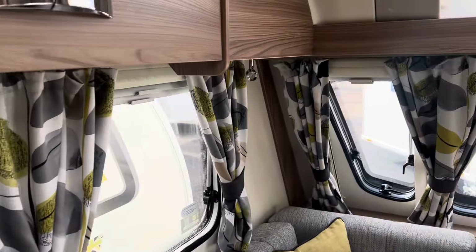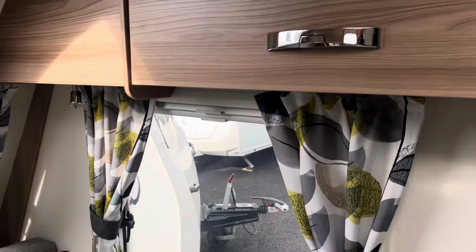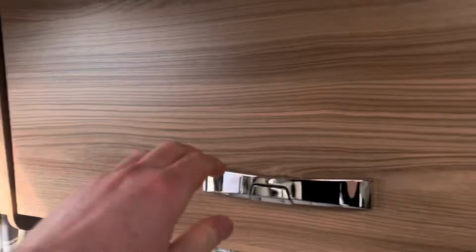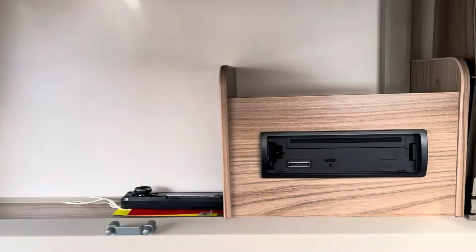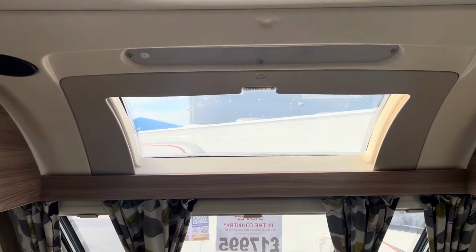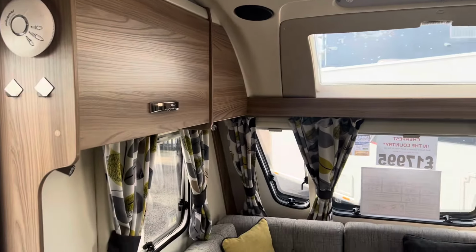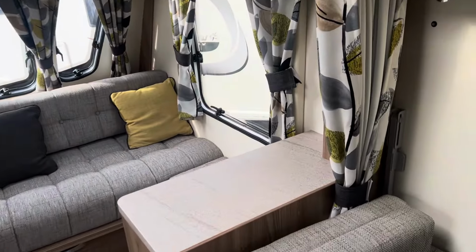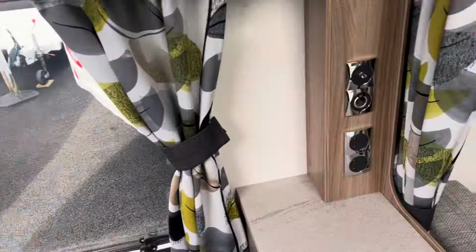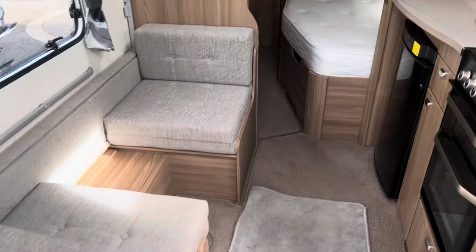LED lighting fitted under the overhead cupboards. On all of your windows, you've got fly nets and privacy blinds, and the benefit of a very spacious overhead cupboard, as we mentioned, on either side with a stereo CD and Bluetooth player with front speakers. Fitted front sunroof, which makes the caravan feel very nice and airy inside and nice and light. Nice blend of colours, very modern interior on this Quattro EW.